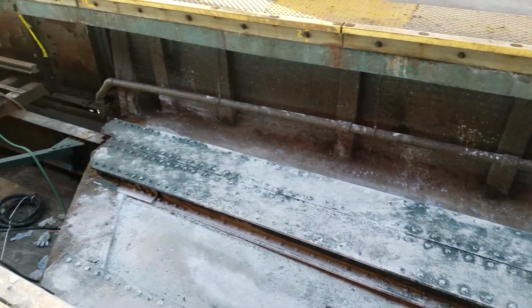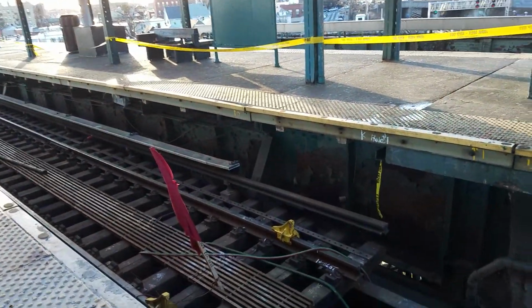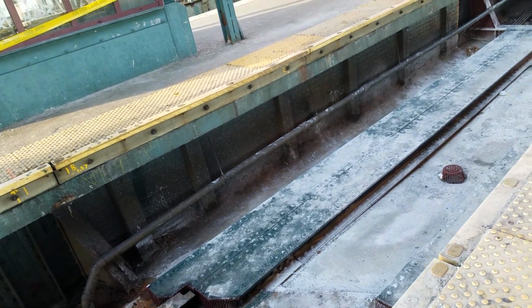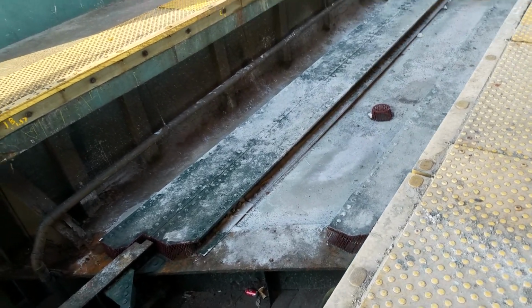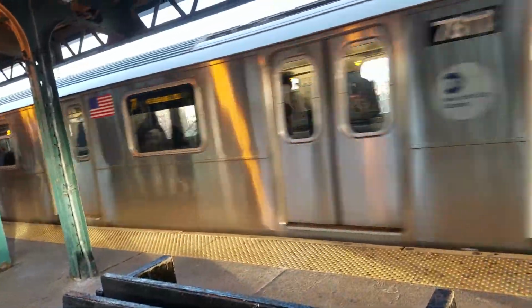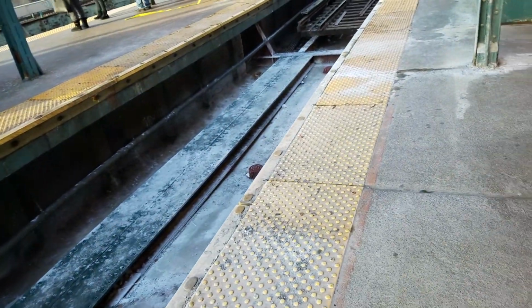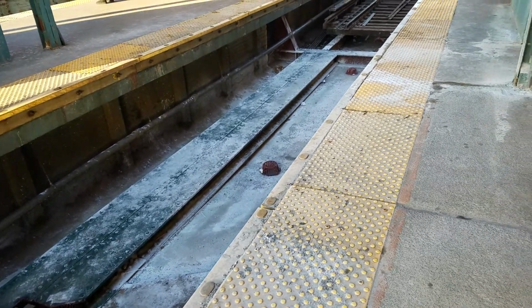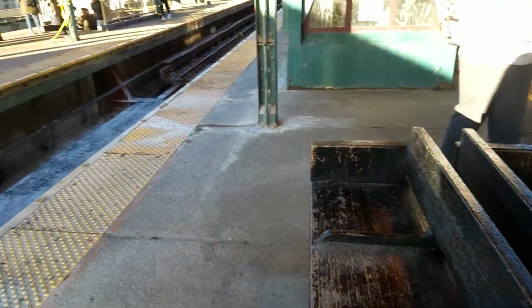So that's what these guys had to do and are doing. The most supportive section of the stations, they're replacing them or repairing them. Not only here at Woodside, but the overpass between Woodside, 61st Woodside and 52nd.